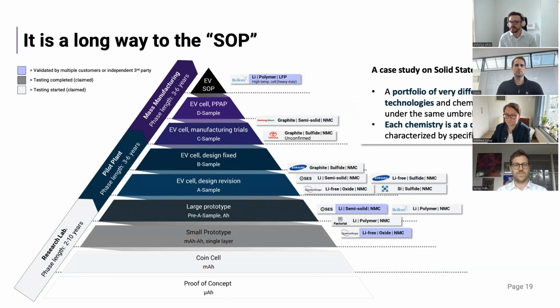So particularly for solid state, I won't be spending too much time on this particular slide, but we have really a wealth of very different technologies. With this terminology of solid state, we probably include 10, 20 different cell chemistries, and each one is characterized probably by a slightly different value chain, what I was telling you before. So having a thorough, comprehensive assessment of these technologies is really, really complex. And that's why there is a lot of space for miscommunication, essentially.